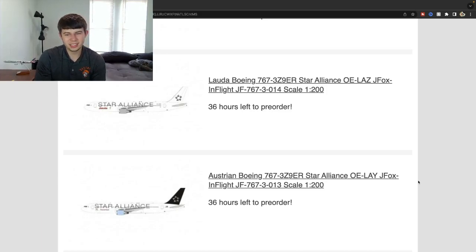and this is also Star Alliance, like I said, Oscar Echo Lima Alpha, I'm sorry, Yankee, yes. So this is the sister ship to the previous one, which is quite interesting. I think that looks quite cool with the blue engines and the Star Alliance tail. So that is really nice. I think they did a really good job on that one.